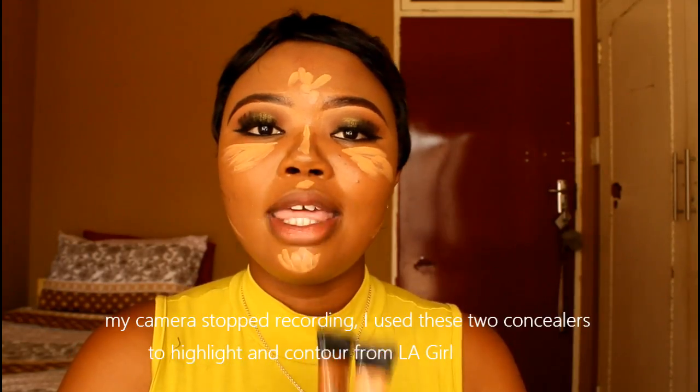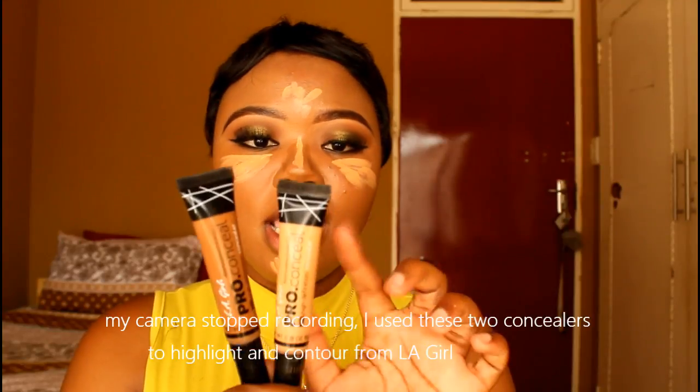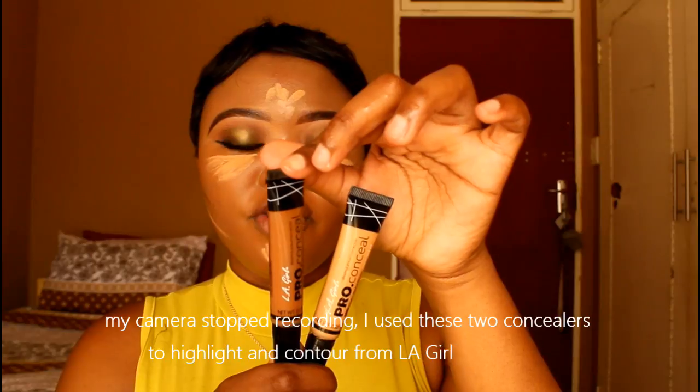I'm not too sure when my camera stopped recording, so I used these two concealers to conceal my face. This one is Pure Beige, and this one is Beautiful Bronze.